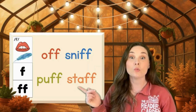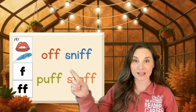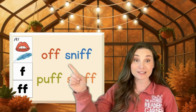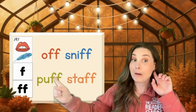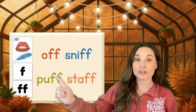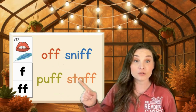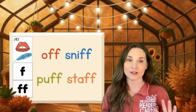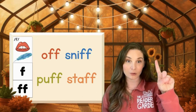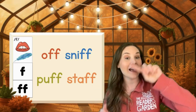Let's read some words that end in F that follow the FLOSS rule. The red word says off. The blue word says sniff. The green word says puff. And the orange word says staff. All four of those words, we're doubling up that F because it follows the FLOSS rule. They're one syllable, they have a short vowel, and they end in the letter F in this case.